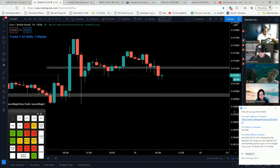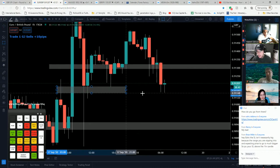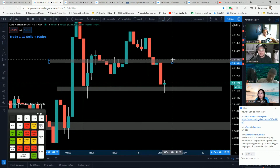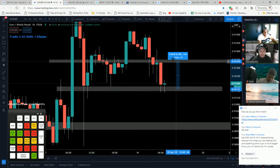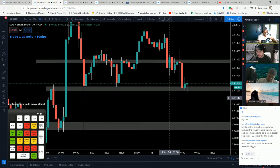On the 1-hour, we're going to see that, okay, this 1-hour candle came down bearish. It also came down to a minor support area. So maybe we are in this little range on the 4-hour, on the 1-hour time frame. And now this range is around like 17, 18 pips. So let's take a look on the 30-minute. 30-minute is also at the support.